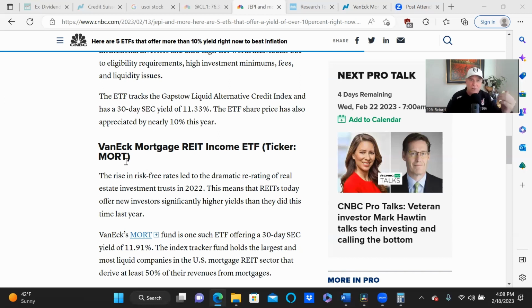But last year was not as good as the year before when we had 0% interest rates. And for that reason, these REITs are doing really well this year, but did not do so well last year. The rise in risk-free rates led to the dramatic re-rating of real estate investment trusts in 2022. This means that REITs today offer new investors significantly higher yields than they did this time last year. VanEck's MORT fund is one such ETF offering a 30-day SEC yield of 11.91%. The index tracker fund holds the largest and most liquid companies in the U.S. mortgage REIT sector that derive at least 50% of their revenues from mortgages.